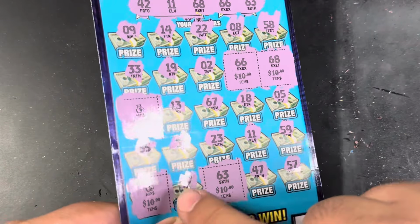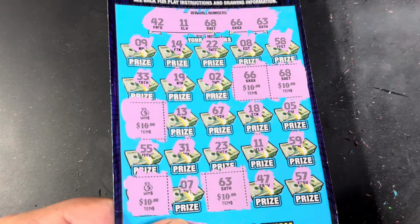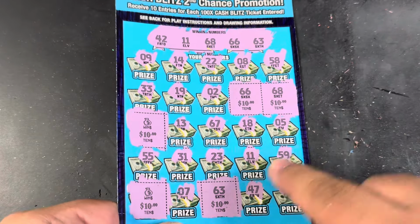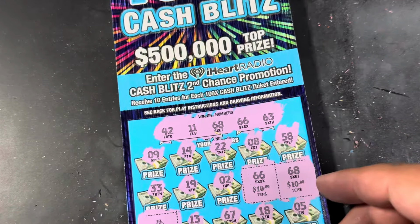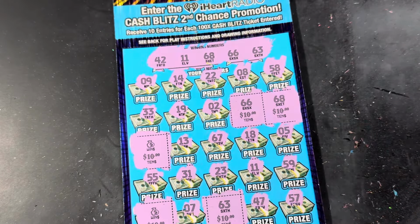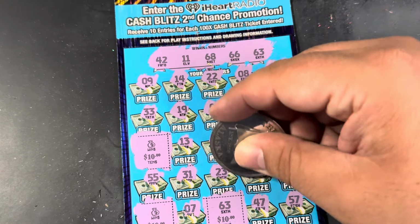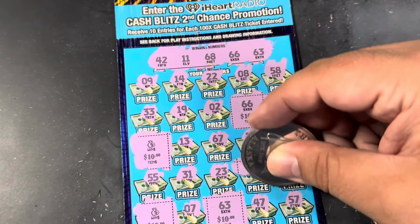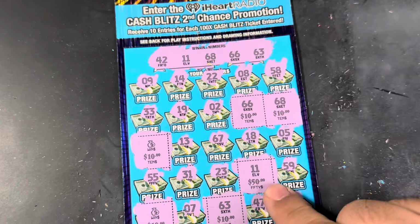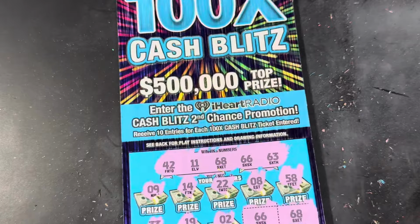So we know that we already got five matches for $10, putting us at 50, but when I scanned it on the app, it gave me a different amount. Turns out that we also had matching 11s as well, guys. So it gets better, right? So we know we have 50, and we know we have this 11 as well. Guys, I hate messing up. I'm sure you guys were yelling at the screen. We got an extra $50 on ticket number 37. So this one is actually a $100 winner, guys.